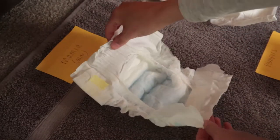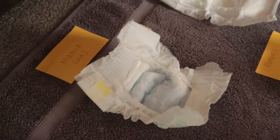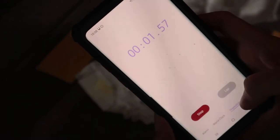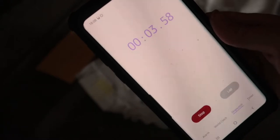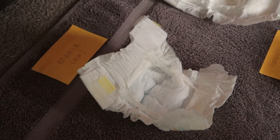And as you can see, that's in there now. And I'll start the 3 minute timer and then we'll see how much has soaked in after the 3 minutes again. Okay, so that's the 3 minutes up on this one.